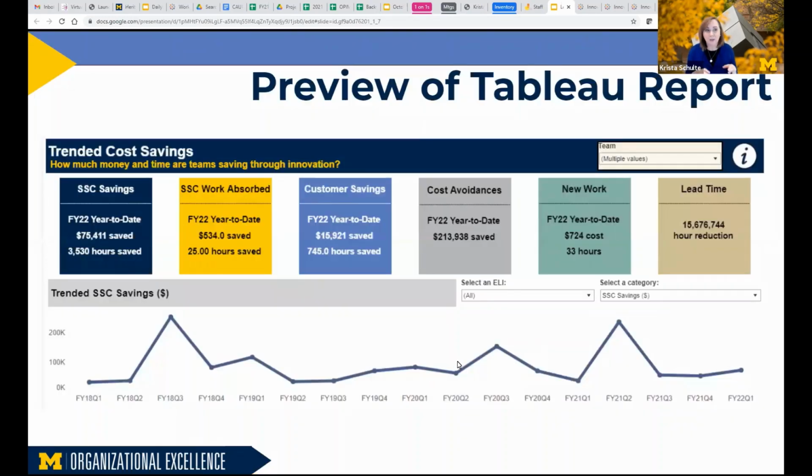So the end result, here's a preview. The end result is we needed some kind of a report that would tell us how we were doing. So this is just a little snapshot of one corner of it. And I just want you to hold this thought. We're going to do a deeper dive into what this report looks like in a minute. But I want you to see this is where we're headed, this kind of information. And now I'm going to back up and show you how we get there.